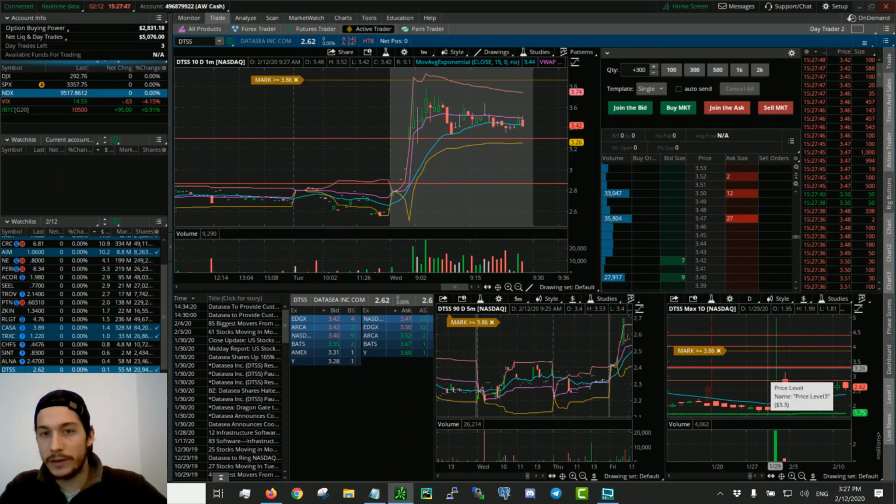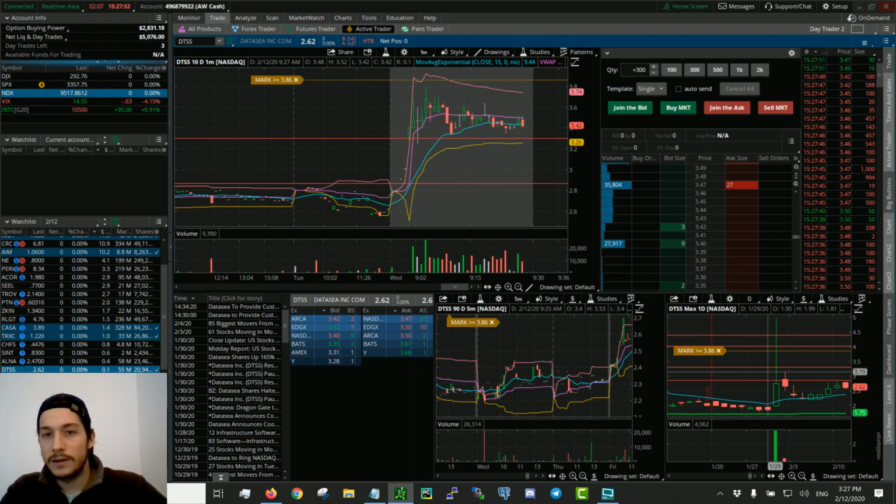Some big support at 3.26, 3.15, just right above 3, huge support.